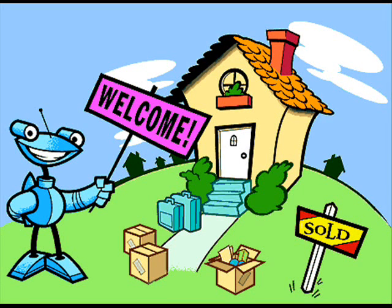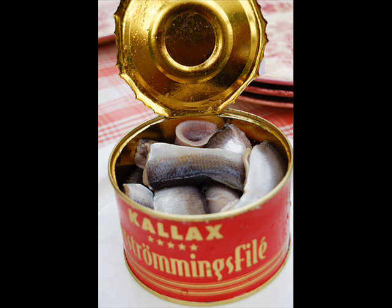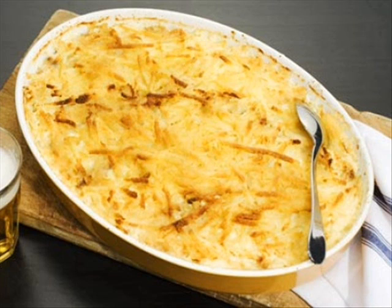Welcome to today's English presentation on traditional Swedish dishes. I will be guiding you today through three very regular Swedish dishes called Jansson's Temptation, fermented Baltic herring, and last but not least, Swedish meatballs. So, let's start out with Jansson's Temptation, also known as Jansson's Frestelse in Sweden.